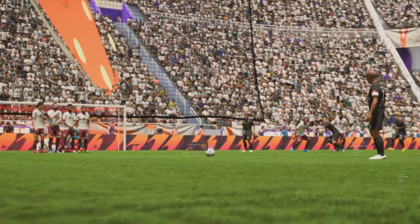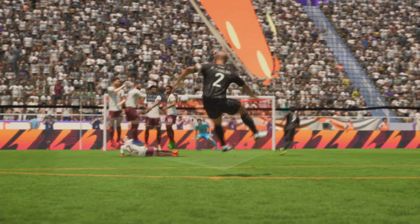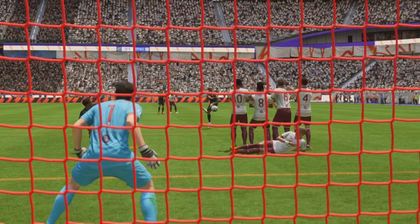Well, here's another look, and the technique is just ridiculous. Outside of the boot, lots of power, and all the wall and keeper can do is admire the audacity of it. We're going to be seeing this over and over again, Derek.